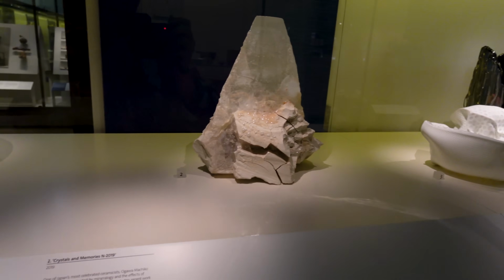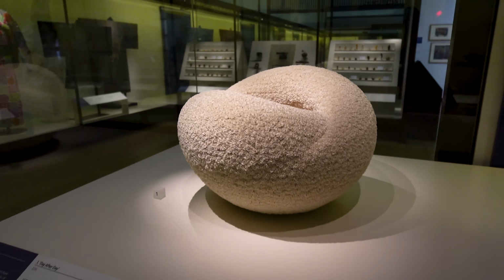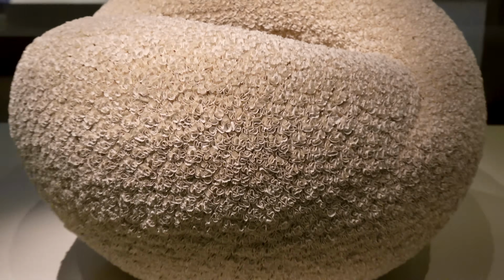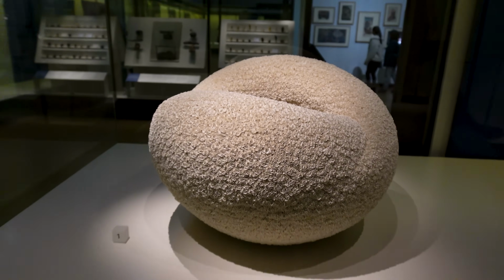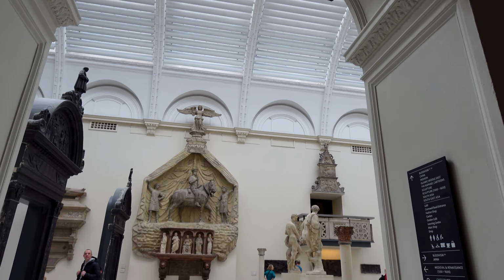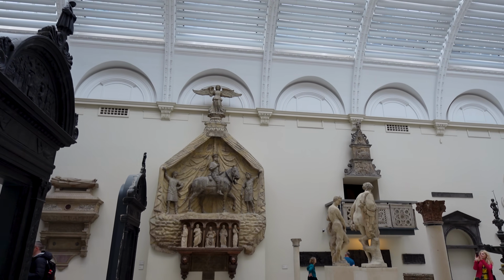Just looking at some of the modern work that they've got here. Look at this, it's porcelain. I'm gonna zoom in. How in the heck did they make that? Okay, let's scoot a little bit more into the daylight. Oh gosh, that seems very bright, yes.